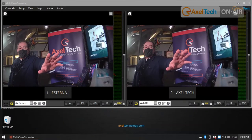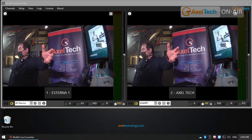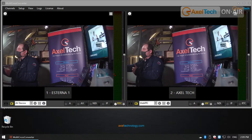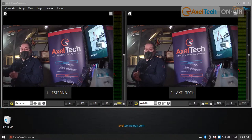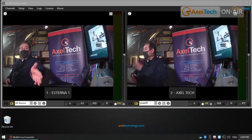This camera stream goes with WebRTC to another location, and from there it loops. The signal came back into the system. There is a similar system on the other side, and it came back with another WebRTC connection. We have a two-way connection, and you can appreciate the delay.